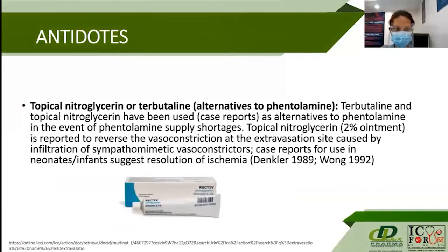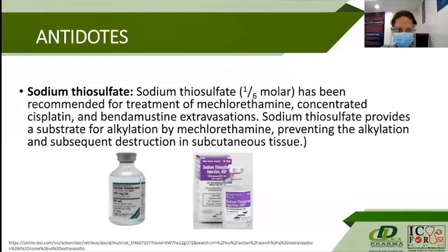Another antidote, we have here topical nitroglycerin or terbutaline. This is an alternative to phentolamine. So these antidotes are used for symptomatic vasoconstrictor cases. Another antidote we have is sodium thiosulfate. This is for the prevention of alkylation and subsequent destruction of cutaneous tissue concerning cisplatin, then mechlorethamine extravasation.